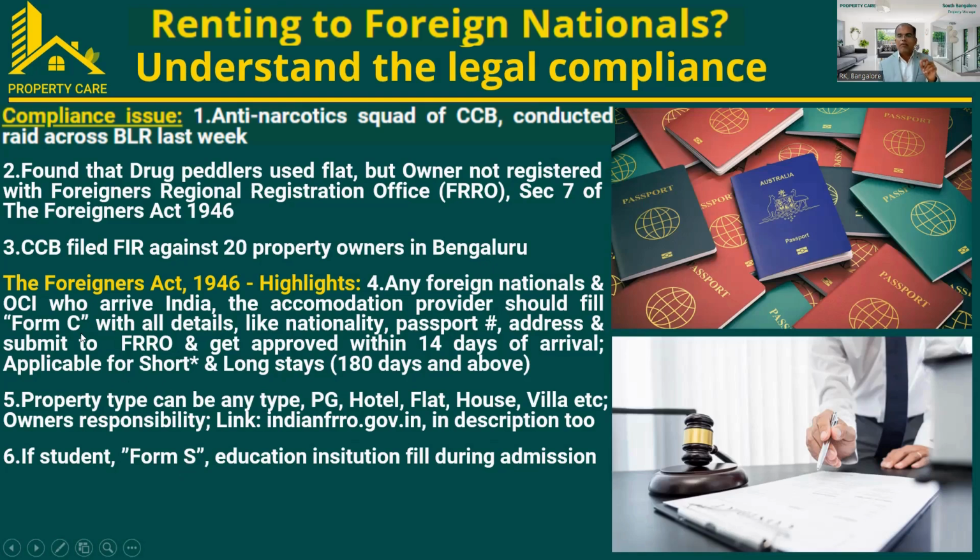Form C is for other immigration purposes like a job or business, for those who come here not for study. In such a case, Form C has to be filled. If the person comes for study, the educational institute or college has to fill in Form S, so that the government is aware that so-and-so student is studying here, with the passport number, nationality, and all the details, so they can come here and join college and study. So this is Form S.